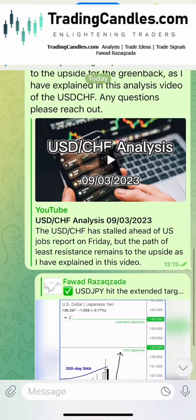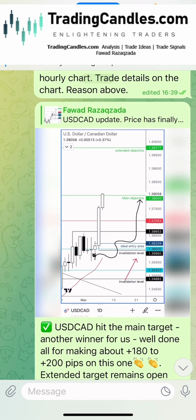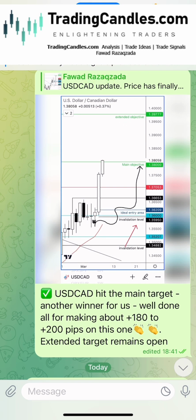A few ideas here, guys. Dollar CAD, forgot to mention dollar CAD. This one worked really well. I've spoken a lot about the dollar CAD because of fundamental reasons. The Canadian Central Bank was going to stop hiking interest rates while the US Federal Reserve got more hawkish. So the dollar CAD was always going to find buying interest, and so it proved.